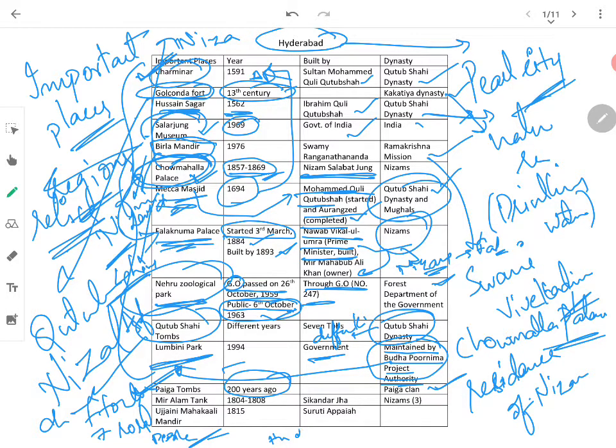Hyderabad. And then Mir Alam tank. Mir Alam tank is used for the drinking water. This has been built before the building of the Hussain Sagar or the Usman Sagar. They have built Mir Alam tank for the drinking water purposes. It is built by Sikandar Jah. It has been built by Sikandar Jah for drinking water, Nizam 3.